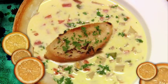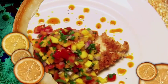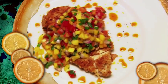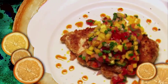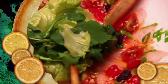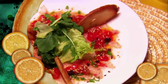All right, I'm gonna be cooking three dishes for you. We're gonna start out with the first one. That's gonna be a New England clam chowder. Second off the bat, we've got a very light, lunchy kind of a main course: macadamia nut encrusted chicken breast with mango salsa. And last off, snapper carpaccio with watermelon vinaigrette and rucola greens.